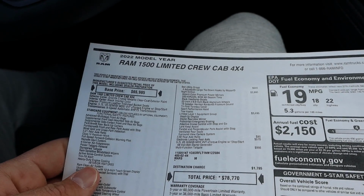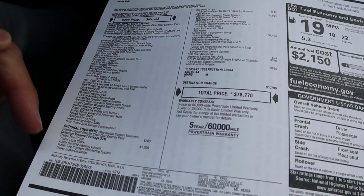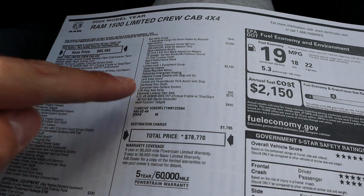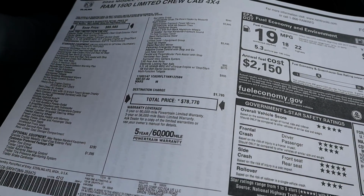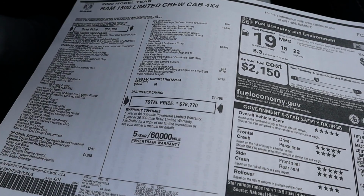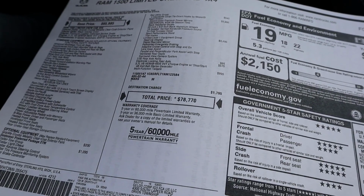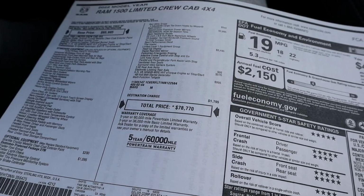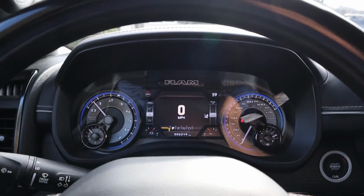Now here's a window sticker for this truck. You guys can see base MSRP there, and then this one has quite a few options added to it. This one does have the 3.92 axle ratio, so that's good to know. But here's the MSRP on this one. Total MSRP $78,770. I think if you ordered the same truck for '23, you're going to be just over $80,000 now. I might be off a little bit on the pricing, but anyways, let's see how the Limited drives and talk about my experience living with it.